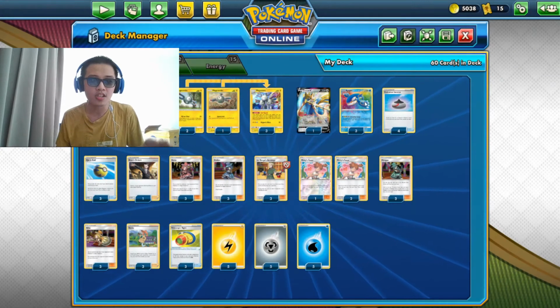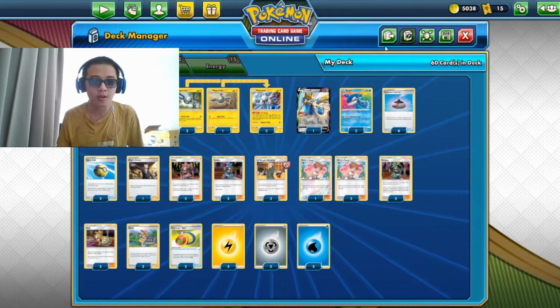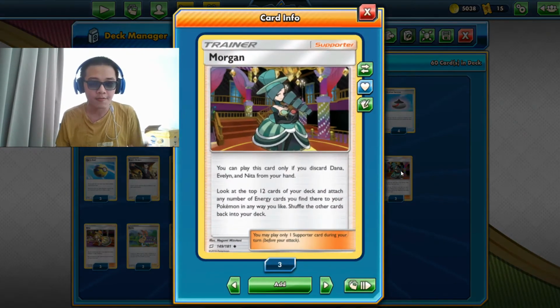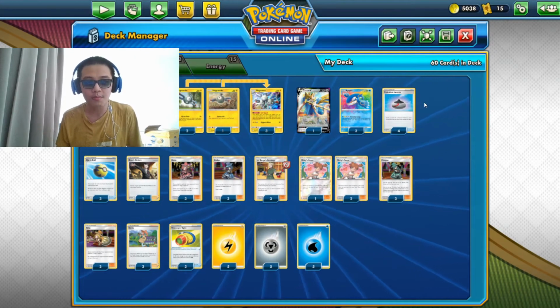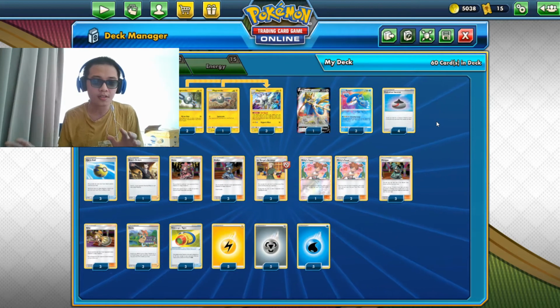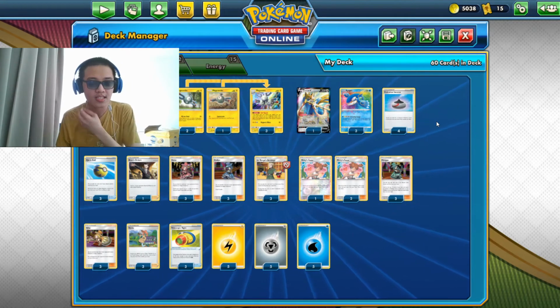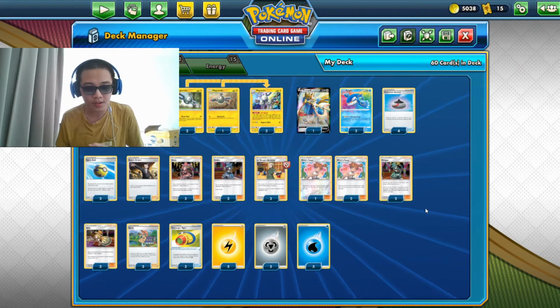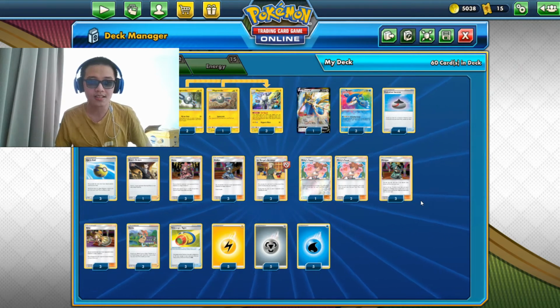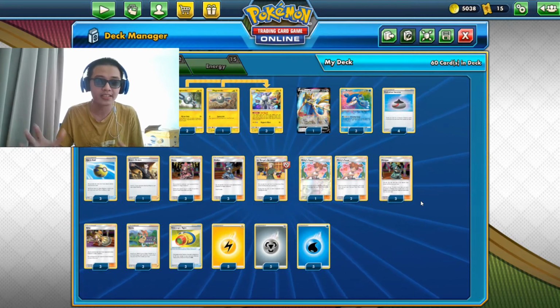So we are trying to charge our Amazing Surge 2 Kyogres if possible, with 6 or more energies with 1 Morgan, because it is very easy to get those energy cards within the top 12 cards of your deck. It's 12, guys. If any of the top 12 cards of your deck are energy cards, you get to attach them to your Pokemon in any way you like, not just any specific type Pokemon. That is the most free way you get to attach energy from your deck.